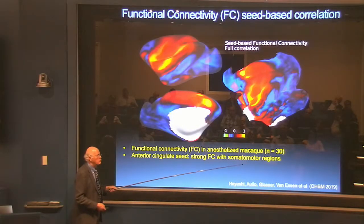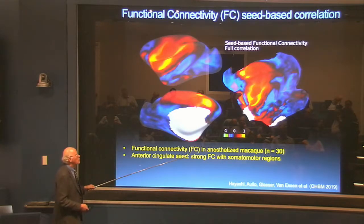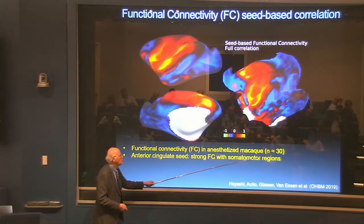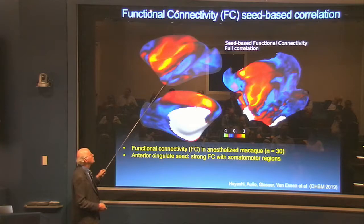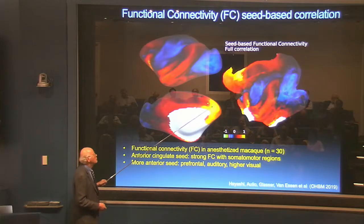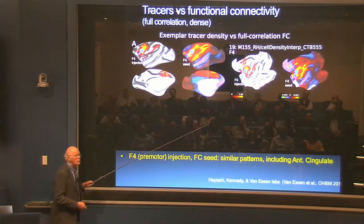Then in a parallel collaboration with Takuya Hayashi's lab in Japan, we're looking at functional connectivity from a different set of macaque monkeys, but using high quality data acquisition and analysis. Takuya has been able to analyze 30 different anesthetized macaques and to generate analyses of seed-based functional connectivity using resting-state fMRI. So here's a seed in one region of medial prefrontal cortex, and you can see a pattern of functional connectivity on the inflated map and on a flat map. And if we move the seed location a little bit, you see a totally different pattern, showing that this method is informative, but we can now compare anatomical and functional connectivity using matched seeds.